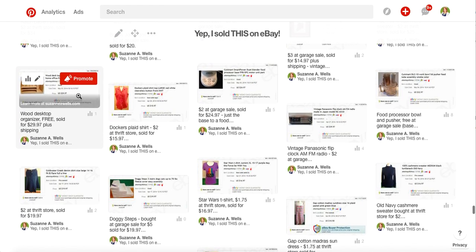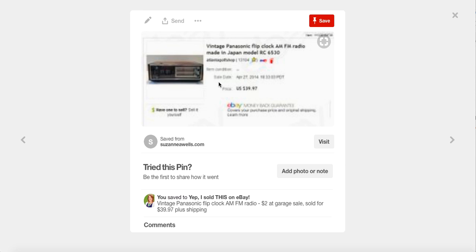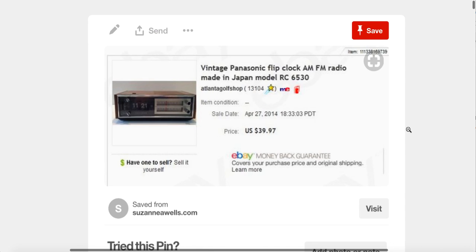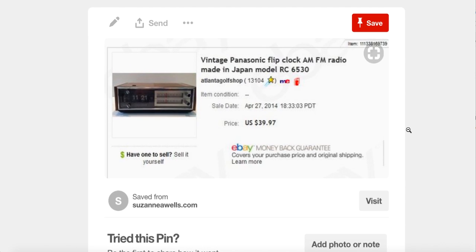I've got a lot of these denim modesty skirts on here. Okay, this is one I want to tell you a little story about. This radio, first of all, the Panasonic flip clock radios do great. This one was $2 at a garage sale, and it sold for $39.97. Now, let me tell you the story behind this.